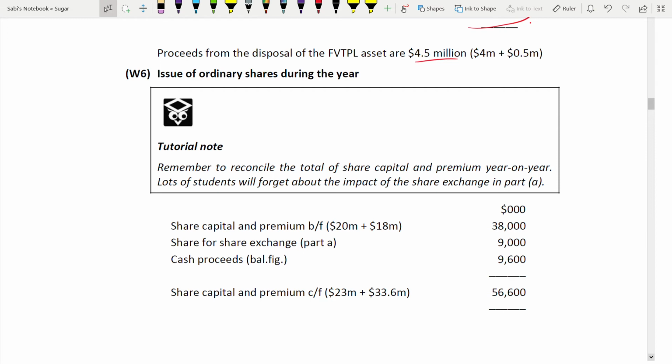Issue of ordinary shares during the year. Okay. Again, start with the same thing. But here, please, share capital and premium, they are adding together. Add together, don't show it separately. Whenever it's together, show it together. They have told under other components of equity, it is premium. So that only they are taking. 20 plus 18 opening, 23 plus 33.6 closing. Okay. This is over, this is over.